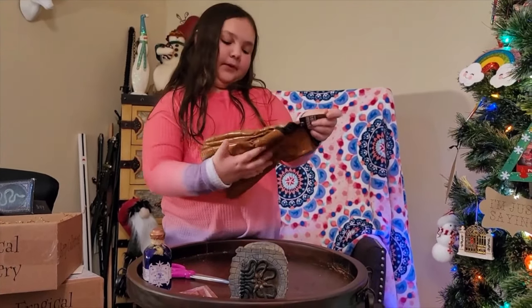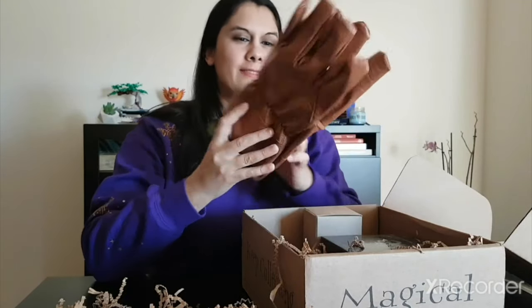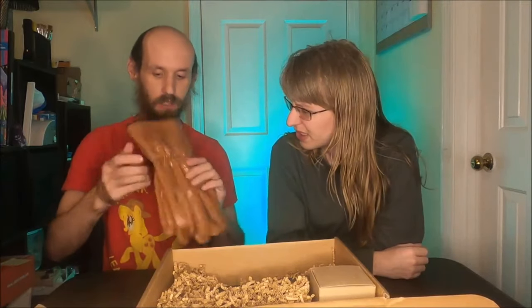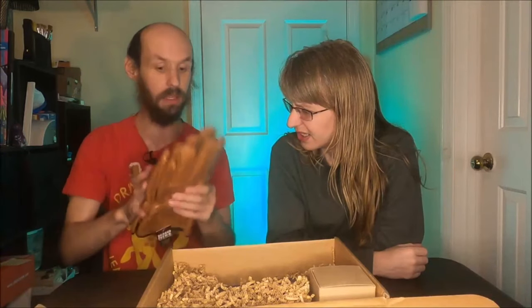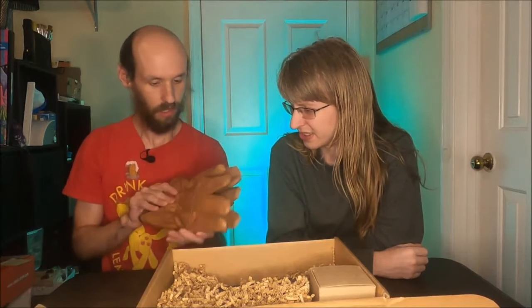Dragonhide gloves. That's so cute. Oh, they're gloves. Oh, that's cool. They're not leather, of course, but they kind of feel like a pleather. These are so cute. This is not something I would have ever expected. It's got a lot of the scaling marks, enough to make it look really authentic. Yeah, the detailing on this is incredible.